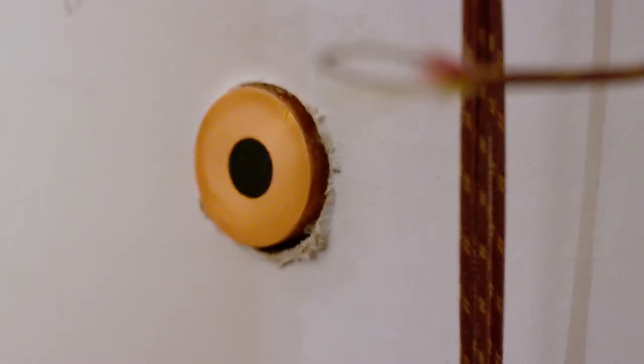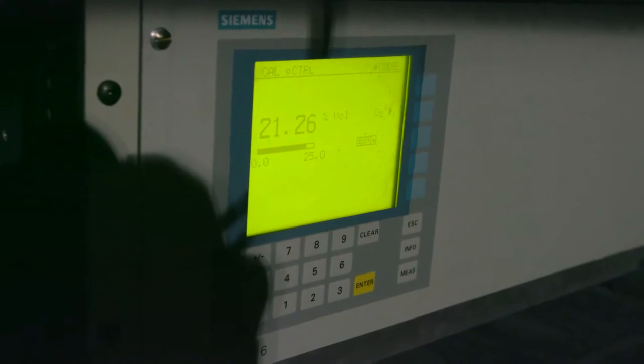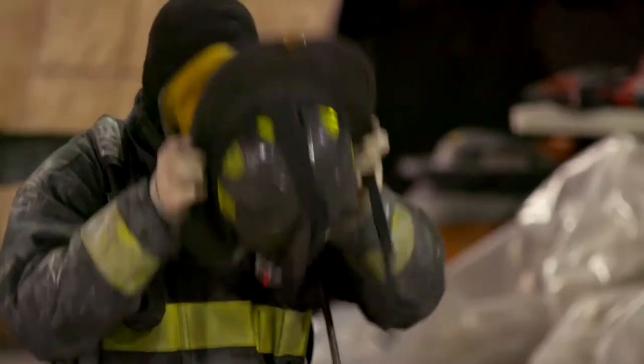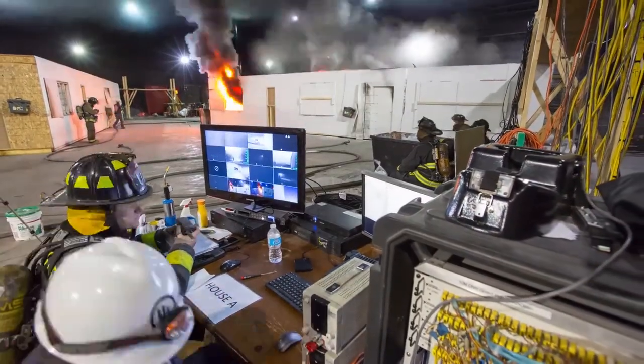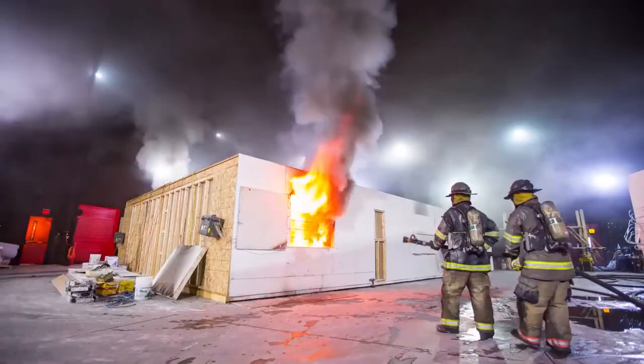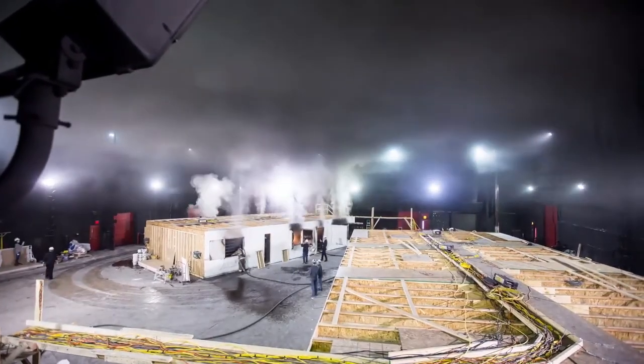Measuring temperature, heat flux, gas concentrations, all of the things that could possibly kill occupants and also harm firefighters. We're gonna burn these houses 30 different times, looking at different methods to attack the fire to give the fire service the input that they're looking for to be more effective, to rescue more people, save more lives.